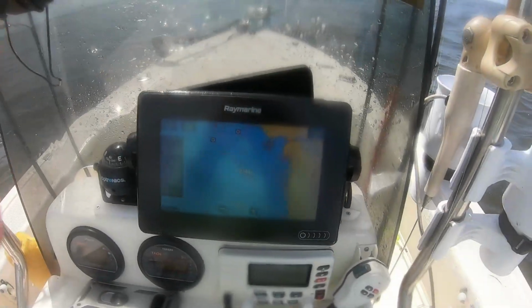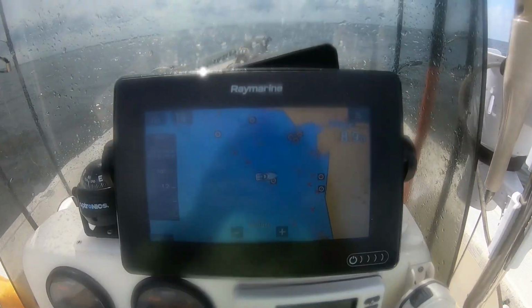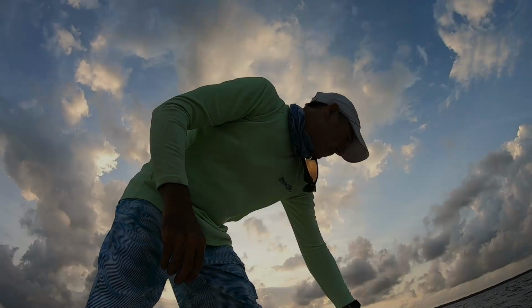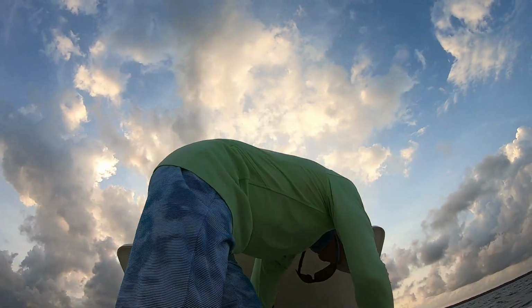So right off the bat, I lost my contours and all the details on my map. I had nothing on this thing. And when I went to get my swim bait from my tackle box, it wasn't there. I left it back in the shop. So I had to go to plan B.